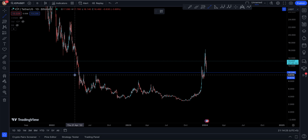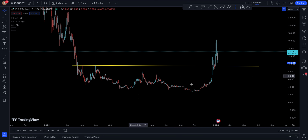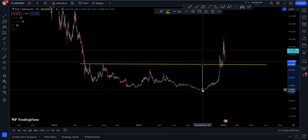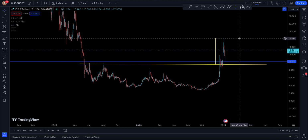If you remember, when I started some ICP videos back in the day, I gave you this whole pattern, and I told you that the top to bottom here is going to be the next technical target, which was pretty much met. 16.2, I think this was the target that I gave you. Look, it actually met the target.